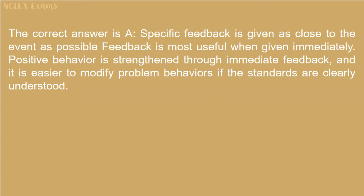The correct answer is A. Specific feedback is given as close to the event as possible. Feedback is most useful when given immediately. Positive behavior is strengthened through immediate feedback, and it is easier to modify problem behaviors if the standards are clearly understood.